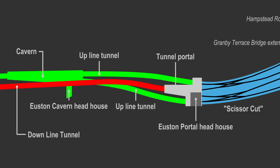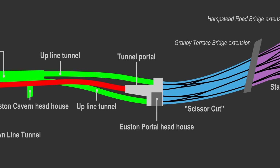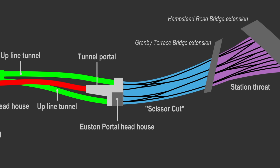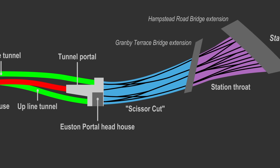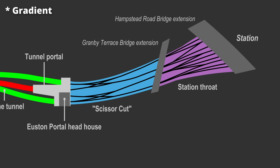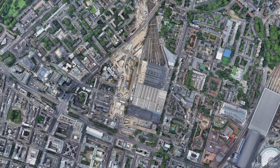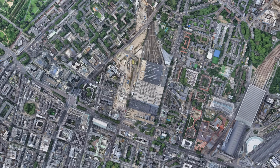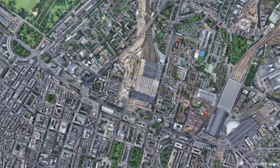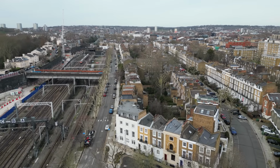I didn't mention this in the previous video when explaining that the new station will be constructed in a box, but I hope it now makes sense why the station will have to be lower than the existing station, as there wouldn't be sufficient room from the portals to the throat to achieve the desired incline and reach the level of the existing station. A positive side effect of this will be the ability to construct an above platform concourse and public space that I believe will allow Euston residents and passengers to be able to walk from east to west across the station, which will improve access across the Euston site.